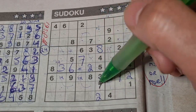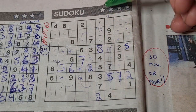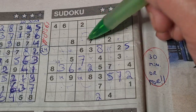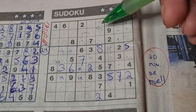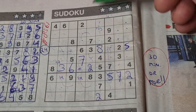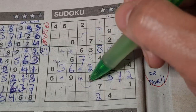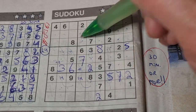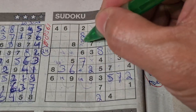Okay, 1, 6, 9. So 4 missing numbers here in this big square. 2 of those missing numbers in this big square are the numbers 3 and 8. We have 3 and 8 in this column, so no 3 and 8 in these 2 boxes. 3 and 8 goes in those 2 boxes as a pair. We have 8 in the third one, no 8 there. 8 should be here, and a 3 goes there.